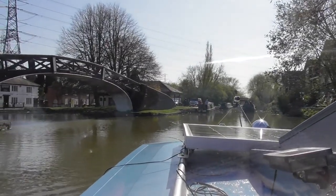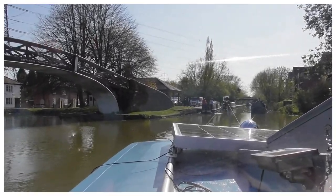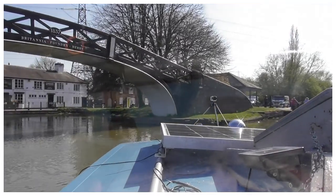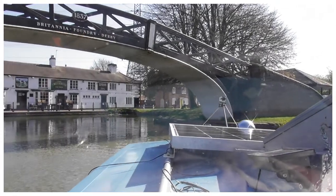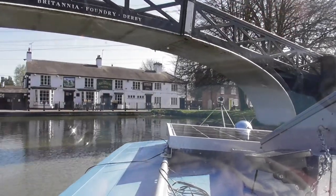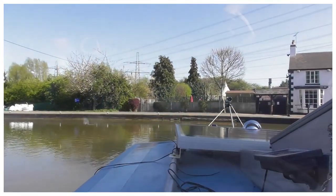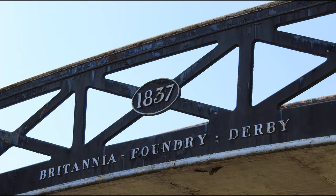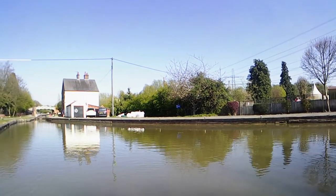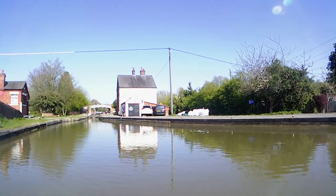At the junction, it's quite a sharp hairpin turn just to get around to the first lock. We are passing under the iconic wrought iron towpath bridge built in the Britannia Foundry, Derby in 1837, which was owned by Andrew Handyside, who built the railway bridge over the River Derwent in Darley Park that I visited on one of my lockdown walks, which you can see in my video A River, a Mill and an Abbey. I'll leave a link at the end of this video.